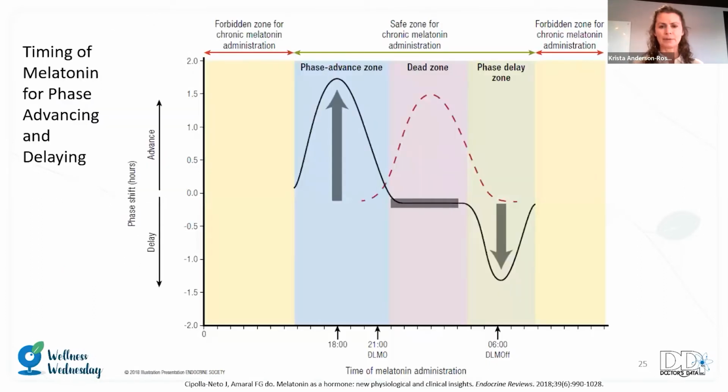So this is that graph that I was just talking about. It's based on literature reviews of RCTs, and I think it's a great little tool to help you figure out dosing for phase advancing and delaying dosing of melatonin. So on the left in blue, this phase here, starting around 3 p.m., is the phase advance zone, meaning that if you dose melatonin in this range, you will advance sleep. So this is for night owls and for teenagers who fall asleep too late. This pink dead zone denotes a range where if you take melatonin, it's not going to phase shift.